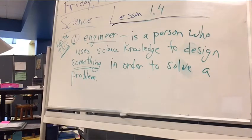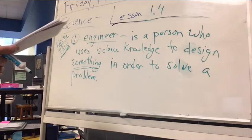So you're going to write that in your vocabulary words. An engineer is a person who uses science knowledge to design something in order to solve a problem. Our problem is that the school needs a better glue, and we need to design a new school glue to help solve that problem.